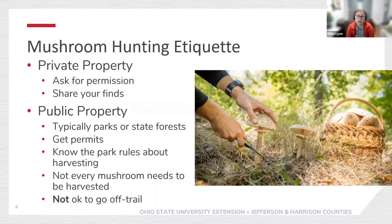While you're out hunting for mushrooms, there is some general etiquette that you should follow. Here in Eastern Ohio, we've got a lot of private property owners that have really great diversity in terms of the fungi that are on their property. And of course, a lot of them have edible fungi such as chanterelles and morels on their property.